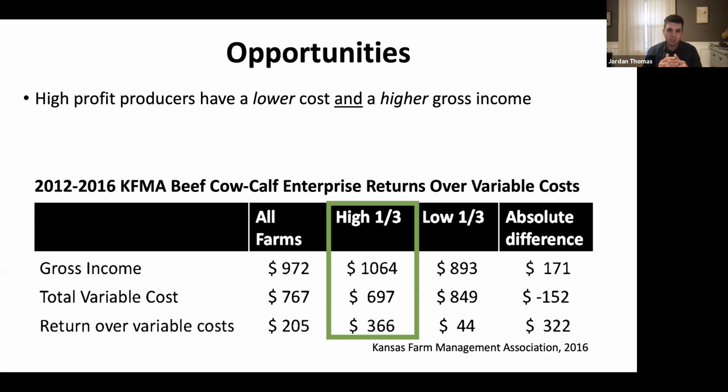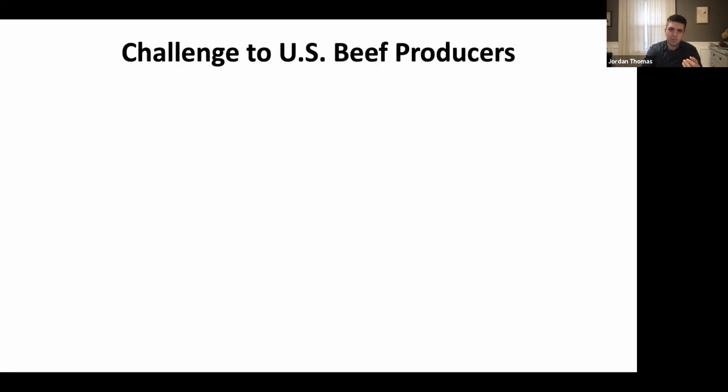We have to find ways to be premium, high quality, high productivity producers and do it at such a cost that gross margin is really acceptable and profitable. And so how do we do that? How did these producers do that? How do we do that as an industry?